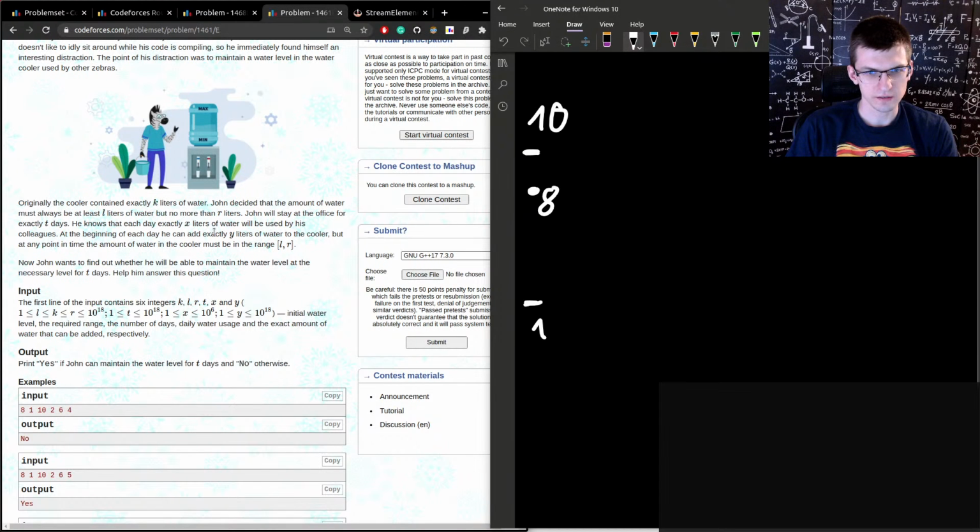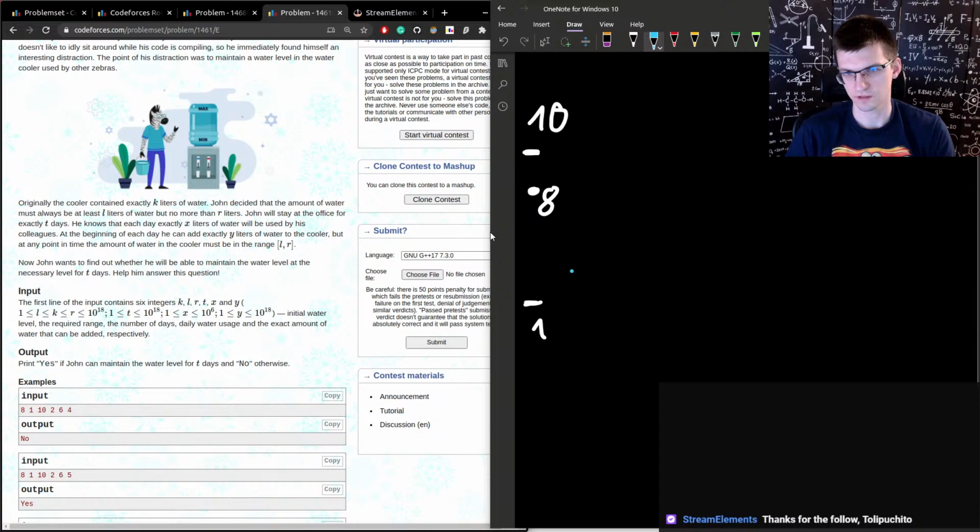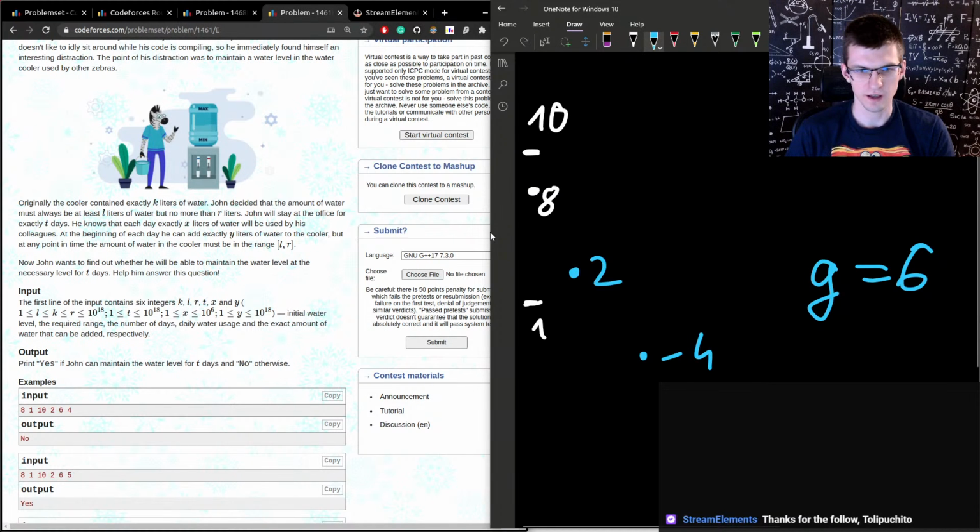X is small, Y is huge. Colleagues will eat 6 liters of water. So gravity is of power 6. And then we would be at -4 if we do nothing. But also we can go up by 4.